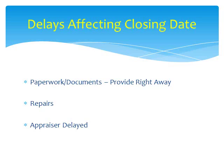Meeting the closing date is very important to me, but there are some issues that could delay the closing and cost you extra money. First of all, not providing the paperwork right away causes problems. The longer it takes for us to get copies of the things requested by the underwriter, the longer it takes to get your loan approved.